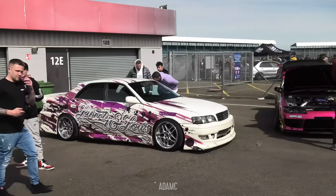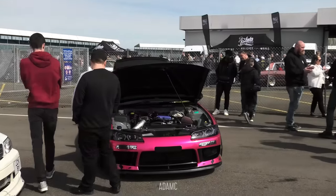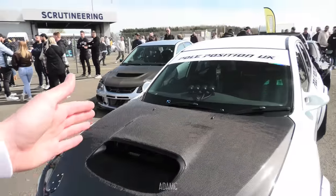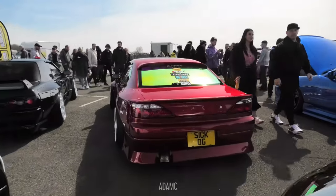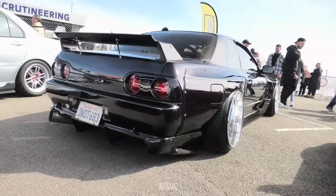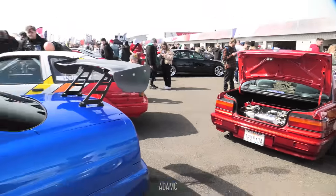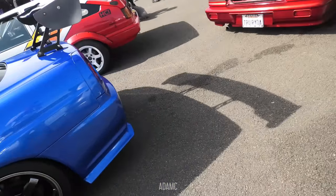There is one of our favorite white Chasers, obviously a car that everyone loves, and the pink S15 Geo by Luke. We've got Subaru Evo with their carbon bonnets, another S15 pretty low to the ground. We've got another R32 wide body pretty low to the ground. We've got the hydraulic suspension in the back of this Civic. We've got the Bayside blue R34 creating a nice shadow on the ground.